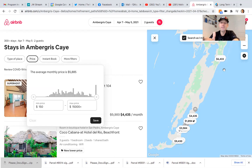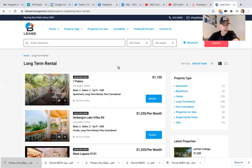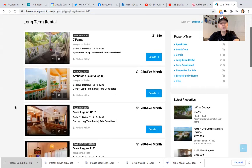And oftentimes they're 9 to 12 months in length. So let's take a look at some long-term rentals. All right, so we go to this website, which I really like, Belize Management. They have a great selection of long-term rentals. Look at these prices by the month.